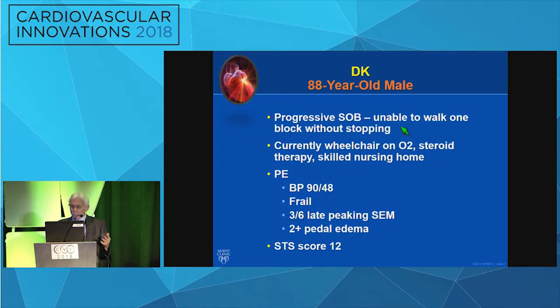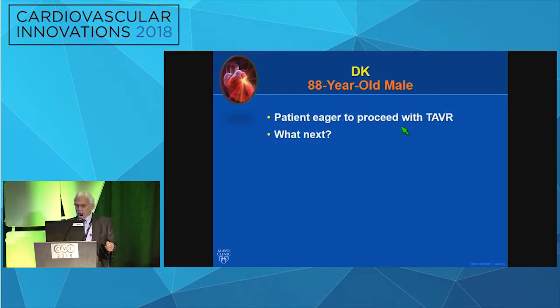He had progressive shortness of breath. He wasn't able to walk a block. He was currently in a wheelchair on oxygen, steroid therapy. He was in a skilled nursing home. He had all the other things that would be bad, but then he comes to you and he said, I've known you for a long time, Dr. Holmes. I've got severe aortic stenosis. I've been reading about it. I want a TAVR.